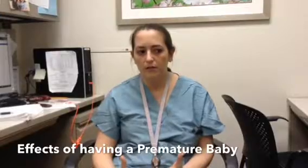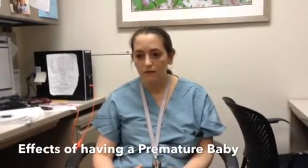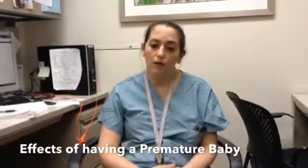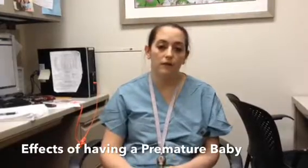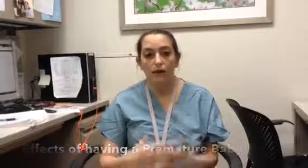So having a premature baby in a family can have a large impact. Babies who are born premature often stay close to what their delivery day was. So if you think about a baby who was born 3 months early, that means that baby's going to be in the NICU for 3 months, and possibly even longer depending on how well the baby does.